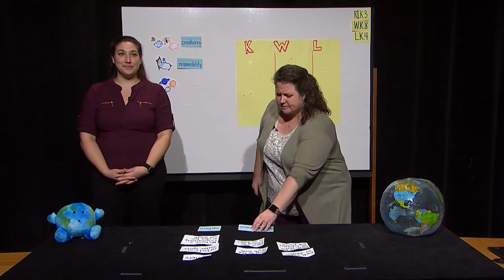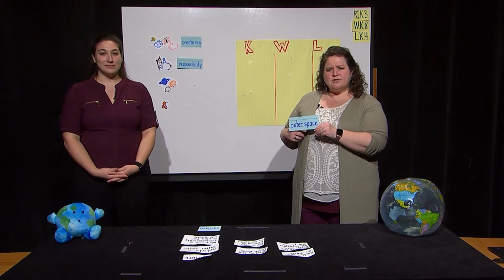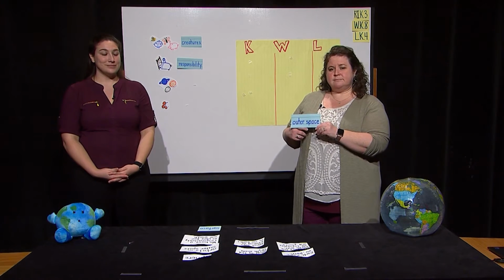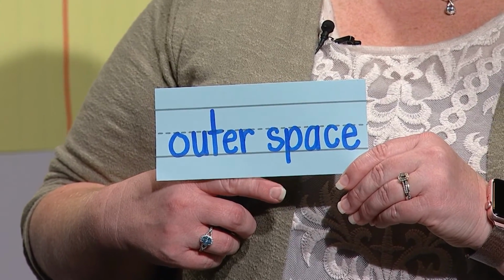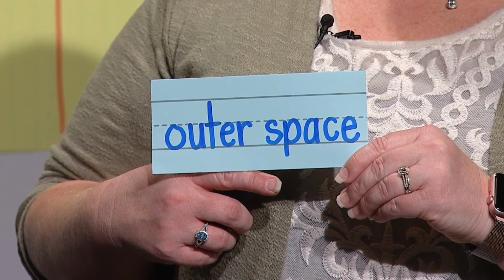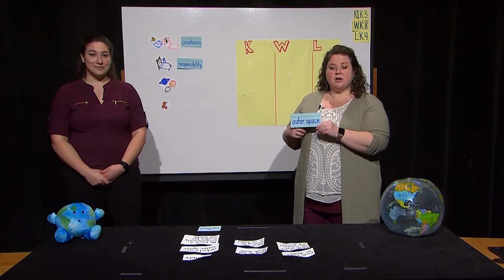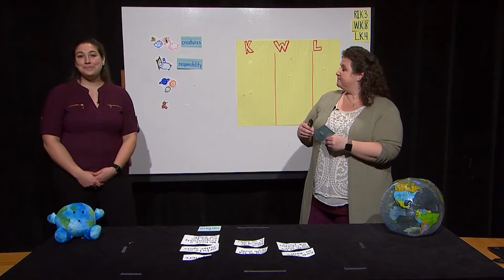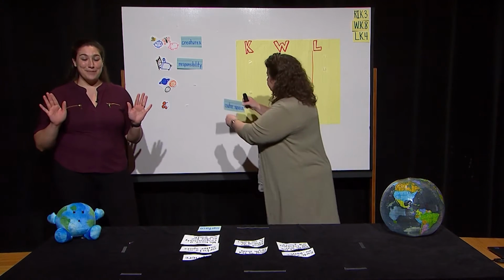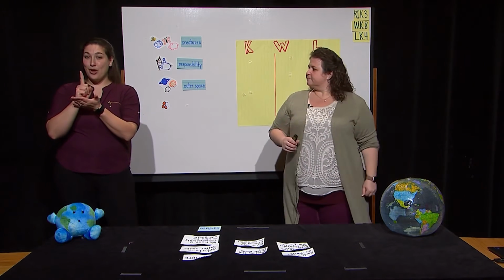Now, look at this card. How many words do you see here? I see 2 words. These words say outer space. The area beyond the earth is known as outer space. The moon and the stars are in outer space. I know a great motion for outer space. Let's make our hands look like a rocket.